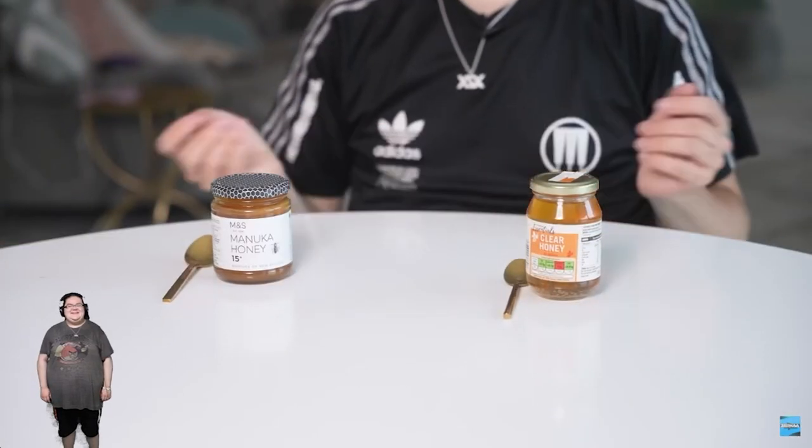Wait, that was honey, right? I looked at the label and didn't process what I read. Is it a dip? No. It's pesto.